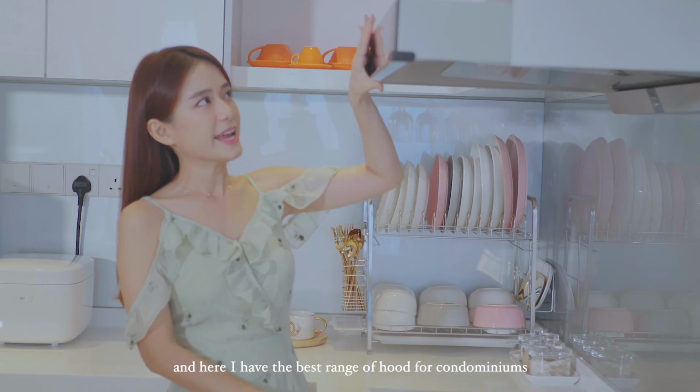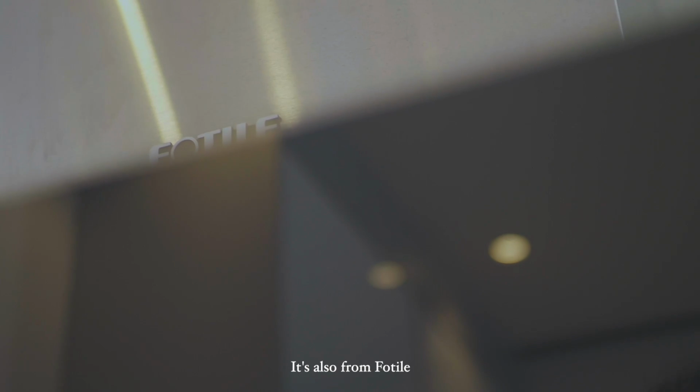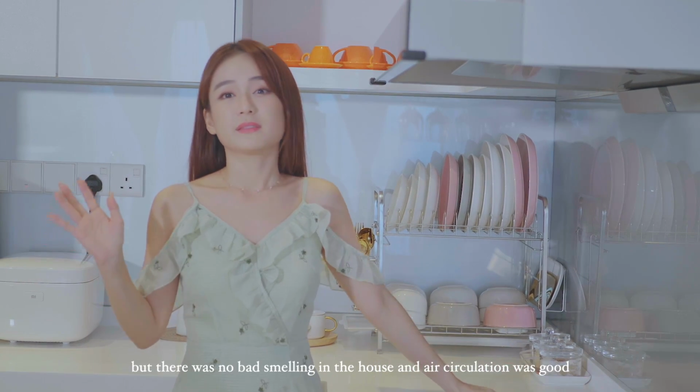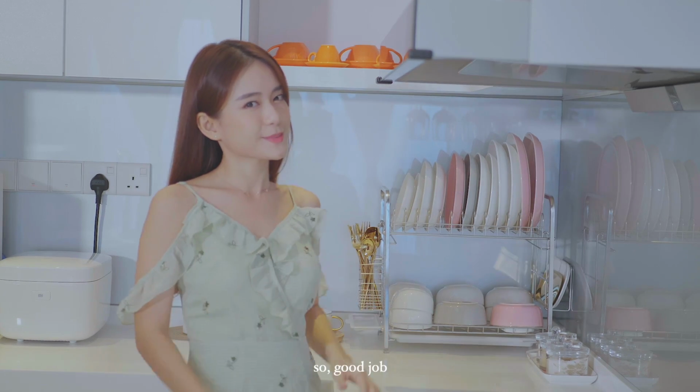And here, I have the best range hood for condominiums. It's also from Fotal. We've done a lot of cooking here, sometimes even with the windows closed and the AC on, but there's no bad smell in the house and the air circulation was good, so good job.